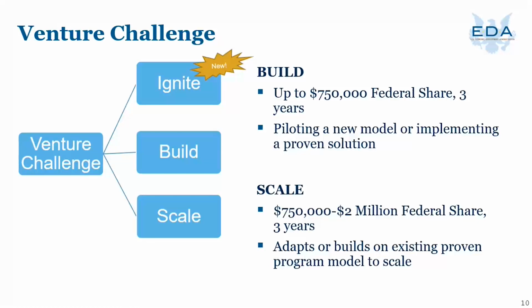Under the Scale tier, it's exactly what it sounds like. We're looking for programs that might be a little bit more mature. They have or know of a proven program model that they're really looking to scale and build off of. Scale applicants should request between $750,000 and $2 million in federal share, and again, it has a 3-year period of performance.